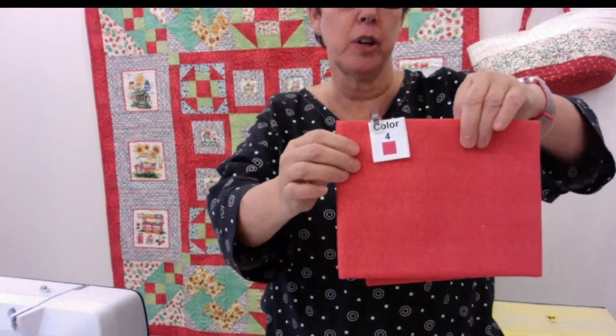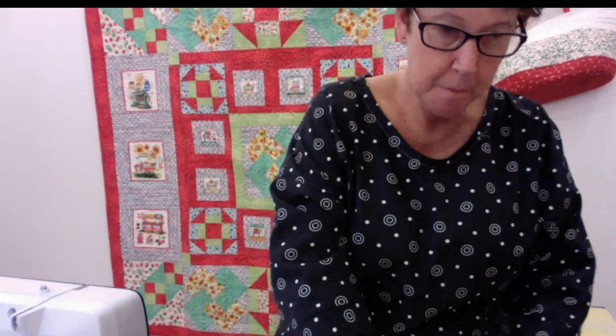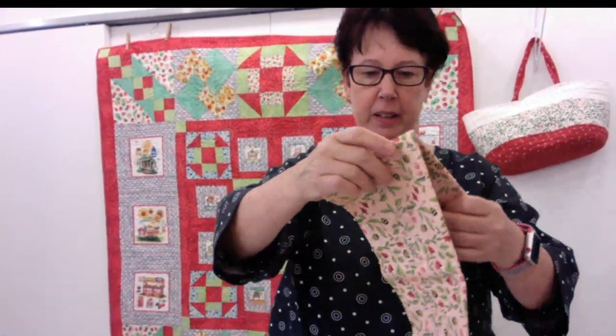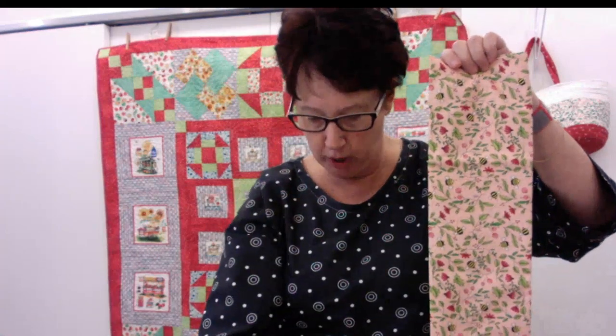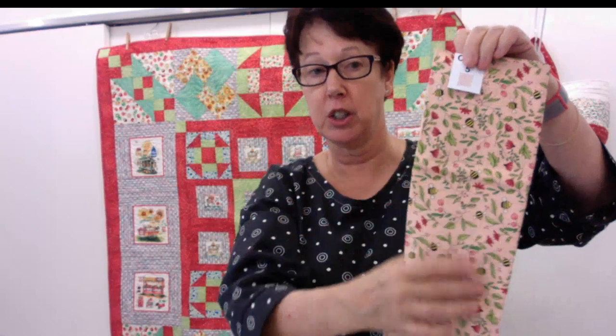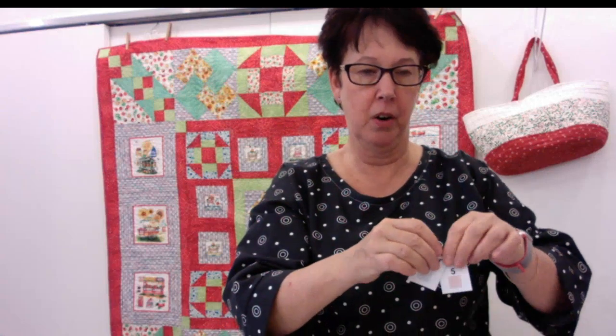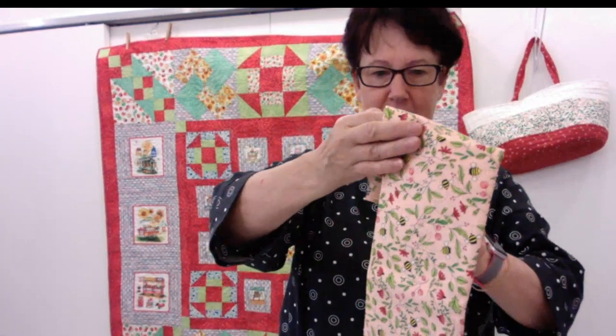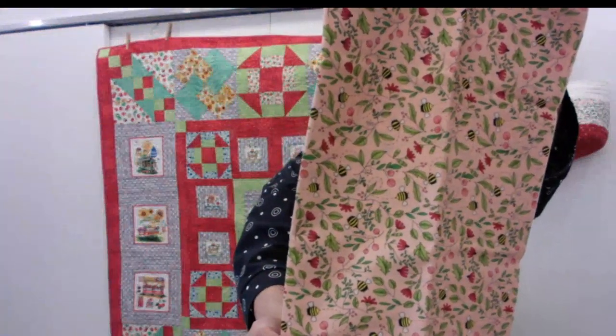So there is your number four, okay? I'm just going to stand up because it's easier, so I won't cut off my head. Number five and number six, according to the papers, are a little tough to tell apart. Here, I'll show you the papers first. Here are the papers. We've got five and six. If you set them right together, you can kind of tell that there's a difference. Number five is this glorious fabric with the pink background.